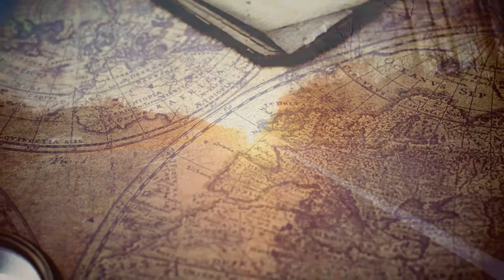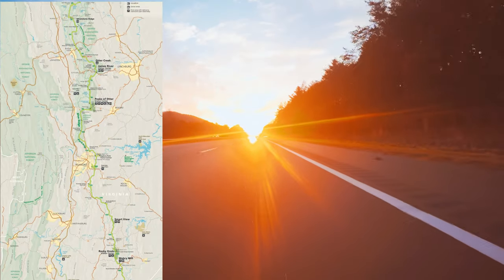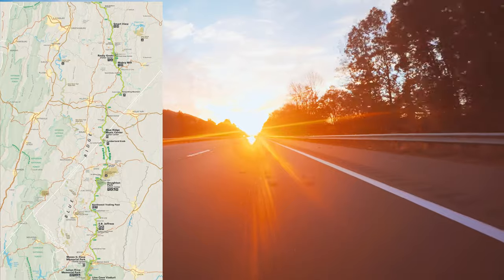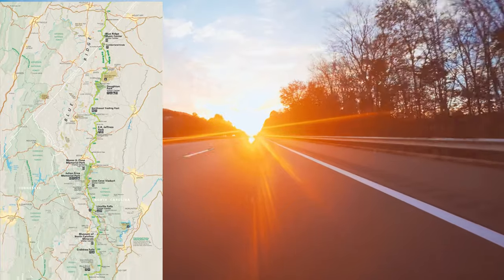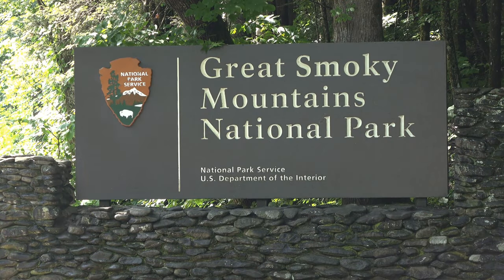One of my best photos ever came from a trip down the Blue Ridge Parkway way back in 2003. The Blue Ridge Parkway is 469 miles of scenic beauty, stretching from the southern tip of Shenandoah National Park to the eastern entrance of the Great Smoky Mountains National Park.